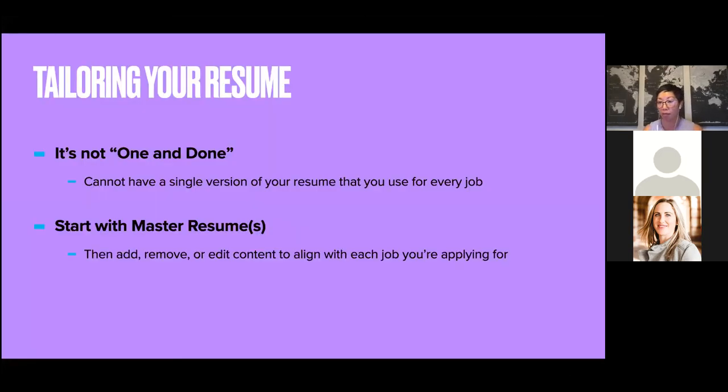So as you may have figured out from all these strategies that I'm talking through, you really have to tailor your resume. It's really not one and done, where you have just one single version of your resume and use that for every job. So I would start with a master resume or resumes. If you are, say, interested in both marketing jobs and administrative jobs, I would create a master for marketing jobs and then a master for administrative jobs, because they are different enough keyword-wise that you want to have separate ones. And then from there, you can add, remove, or edit content to align with each job that you're applying for. The master resume may end up being longer than your final result because you do want it to be more comprehensive, so that when you edit it, it does get down to one page.